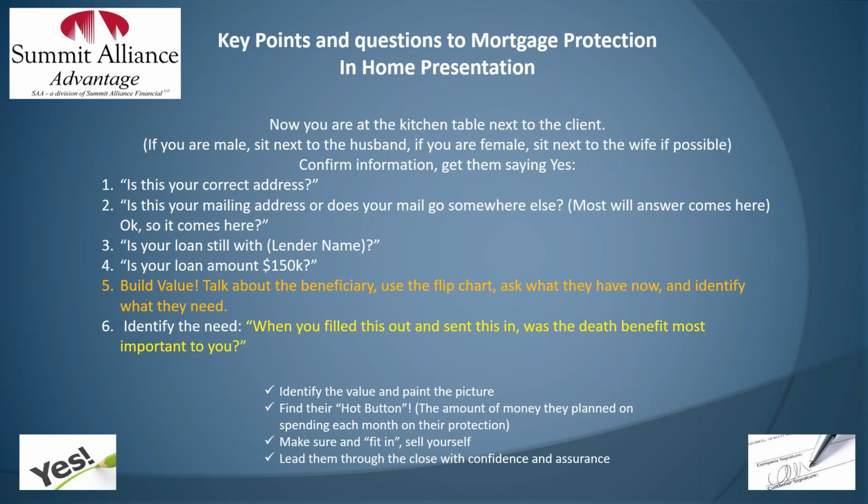That's why we're here. We're going to make sure that probably one of your most valuable assets, your home that you're working hard to pay for every day, is something they get to reap the benefits of, and not the mortgage company, if something happens. Because we all know a death certificate's not going to satisfy the mortgage company. Unfortunately, they still want their money. So let's put this program in place.